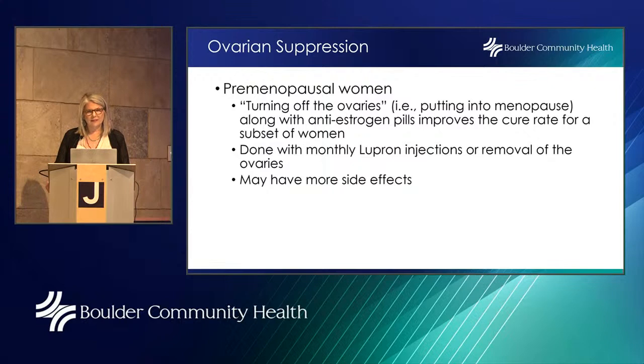We have really definitive data now that in these young women with estrogen receptor positive cancers, inducing menopause with either a monthly shot of something called Lupron, or in some cases actually removing the ovaries and permanently putting them into menopause, can significantly improve the cure rate. So that's something that we're doing much more in the last 2 years. It definitely is a conversation. As you can imagine, it can come with side effects for some women, but from a cancer standpoint, it can be very beneficial.